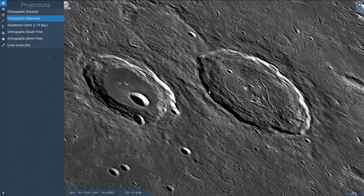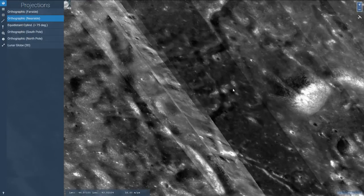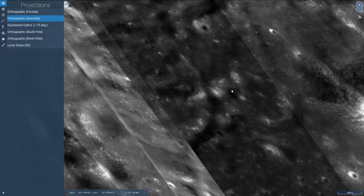Very, really, you know, beautiful. But there's just no hope of getting this close from any telescope on Earth, and not even with the Hubble.